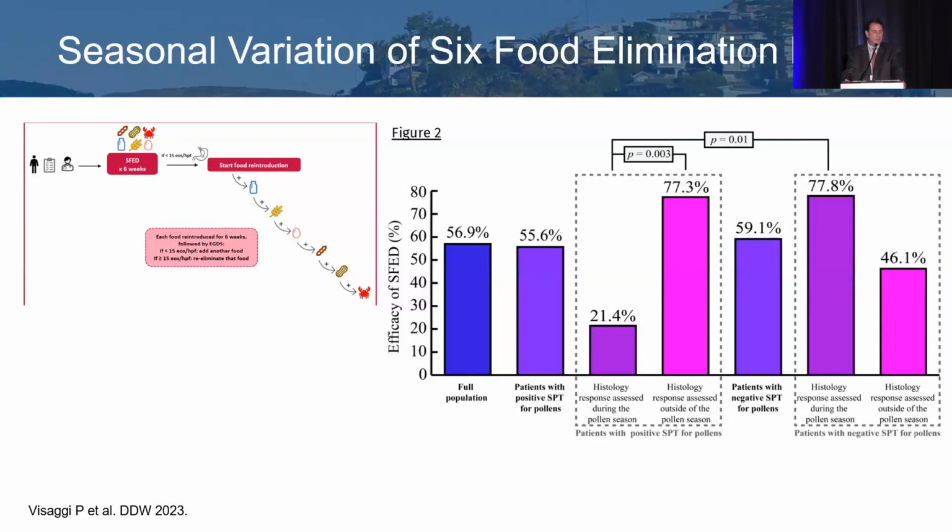Then if you look at that first box, kind of in the middle, that 77% are patients whose histology and response, when they were doing their 6-food elimination diet, had a positive skin prick test during pollen season. A remarkably greater response than patients, I'm sorry, outside, I got it backwards. The big pink one is outside the pollen season, and the dark purple is during the pollen season. So pollen makes a big difference, and that's really the point here.